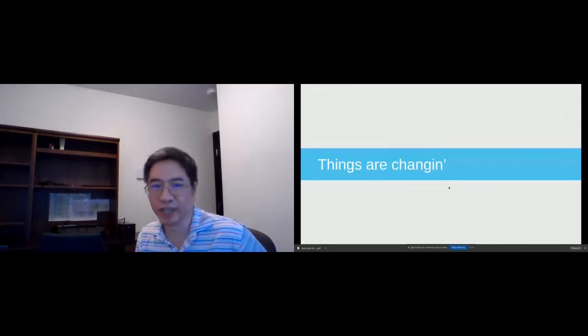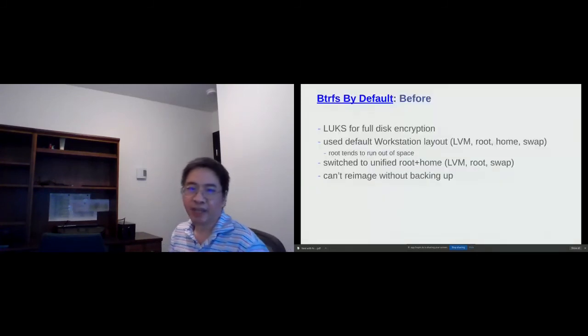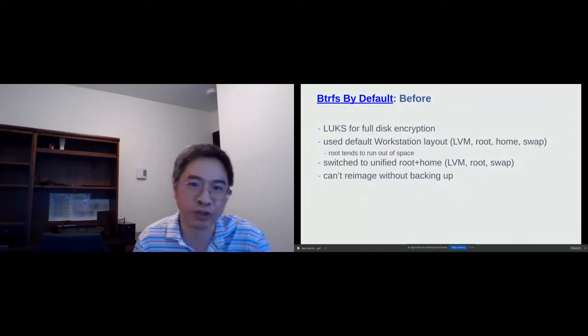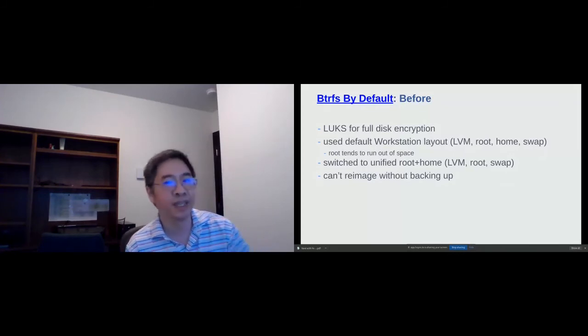Speaking of changes, the kickstart actually installs Btrfs instead of ext4 because we are dogfooding changes that are going to go into Fedora 33. It uses LUKS because, as Joseph was saying, we don't have native Btrfs encryption yet.